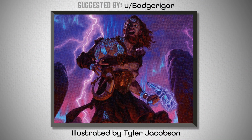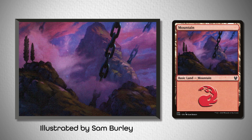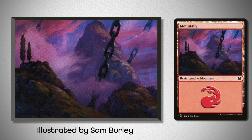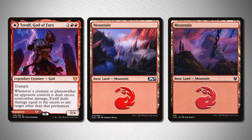So while I love foiling in general, I'd especially recommend getting a full foil playset of this Mountain from Theros Beyond Death, illustrated by Sam Burley, that really focuses on that matching indigo to violet gradient. Or possibly this Mountain from M20, illustrated by Andreas Rocha, that also has the notes of that violet in it that would look gorgeous in multiples.